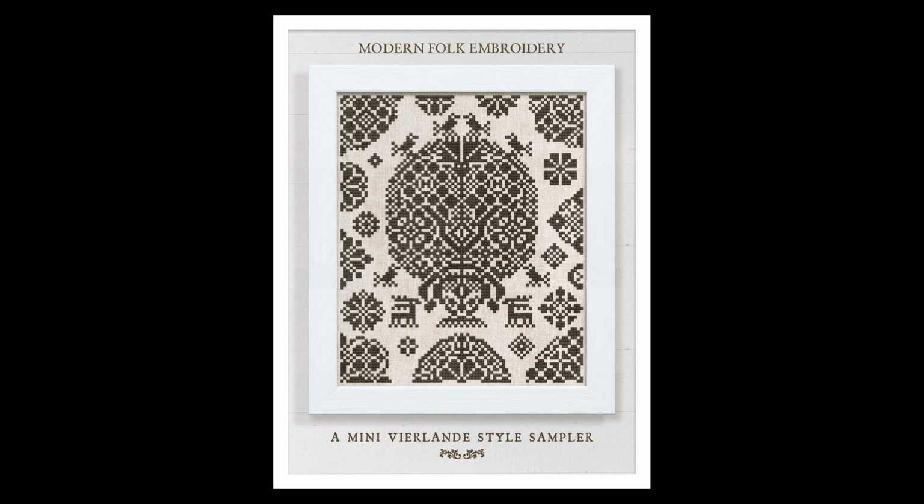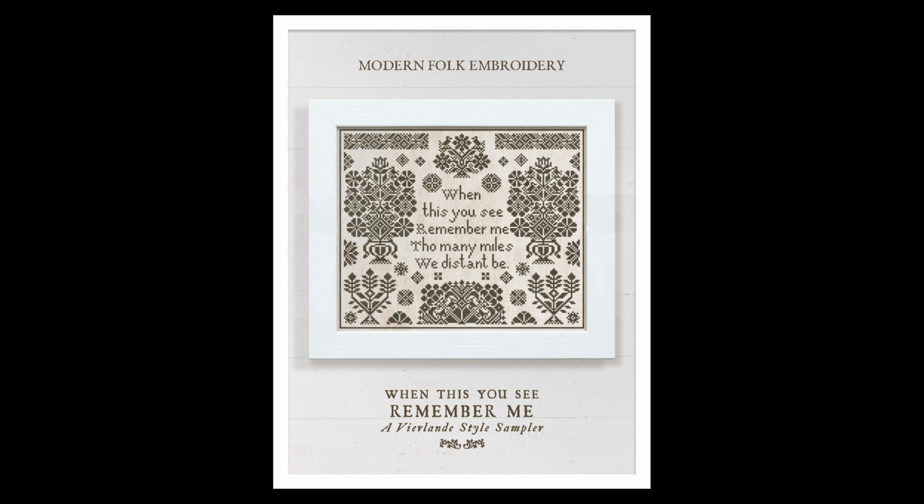That is the mini, the small and the medium size Vierlandes. Now I was going to leave it at that initially, but these patterns are so inspiring, and as I was finalizing all of the booklets, I came across a really lovely enamel box at an auction house, and it had a lovely text on it, and it said, "When this you see, remember me, though many miles we distant be."